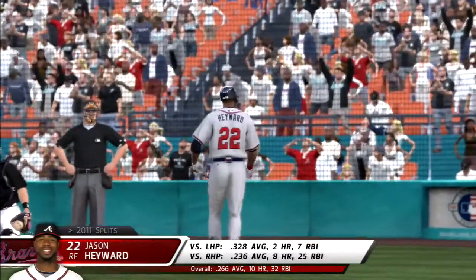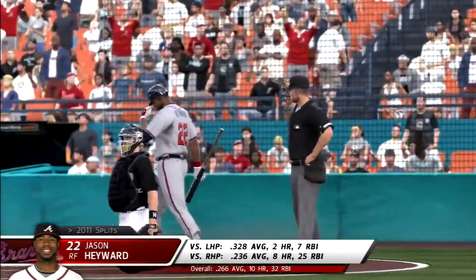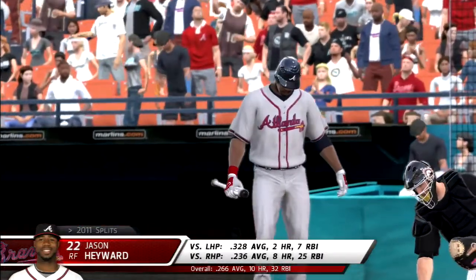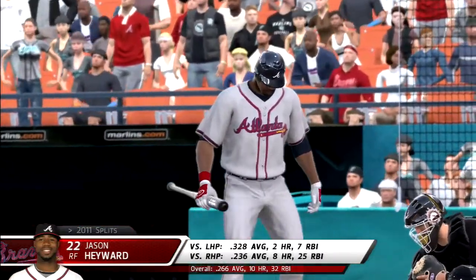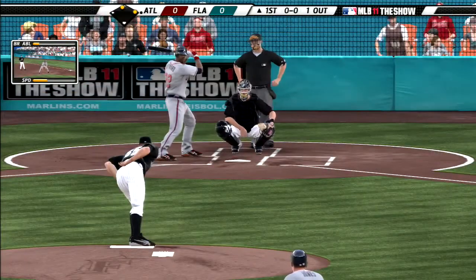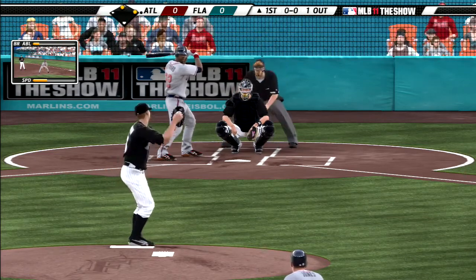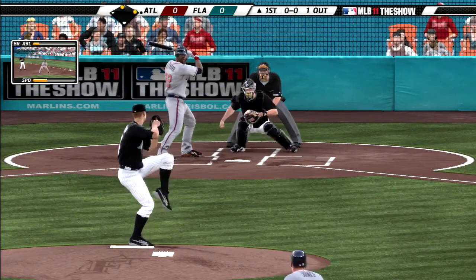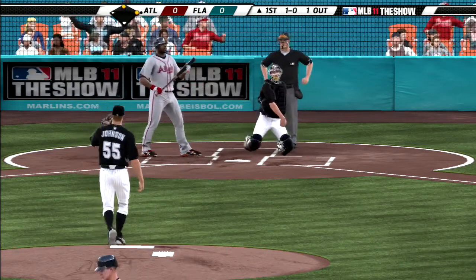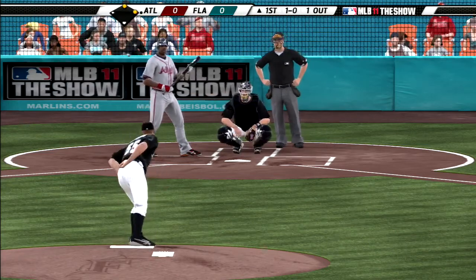Jason Heyward will dig in now. He homered in that series finale back on Sunday. First pitch on its way from Johnson. And this is taken outside for ball one. And they've got an opening here, so this is where you can really jump on a guy out there before he's settled in.